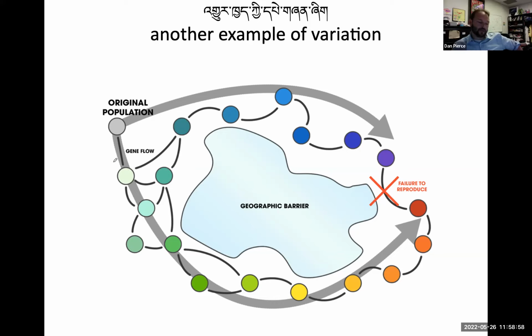And different populations could exist and there could be gene flow between the species, the individuals in each population.